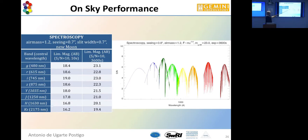This is an example of a typical gamma ray burst spectrum with a spectral slope of 0.6 and typical conditions of a seeing of 0.8 arcseconds and an exposure time of 3,600 seconds. That's 1 hour of exposure for a 23rd magnitude source in the G band, which I think turns out to be 22nd magnitude AB in the K band. So you can see the efficiency for that kind of spectrum is quite uniform.